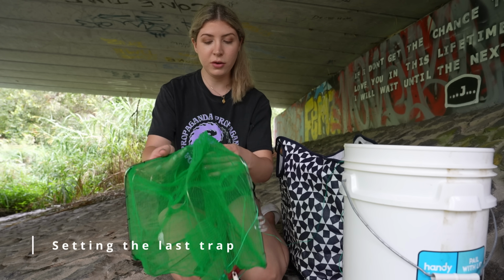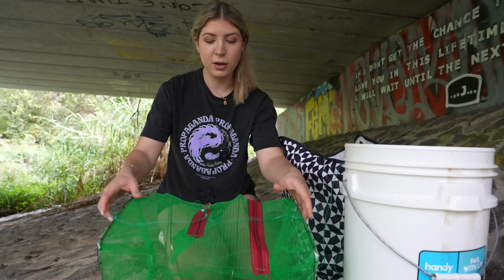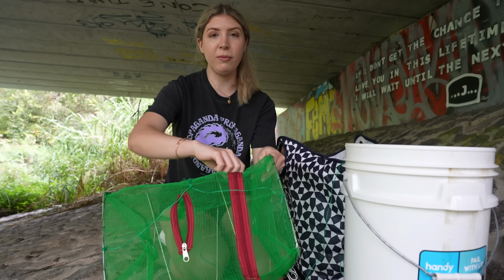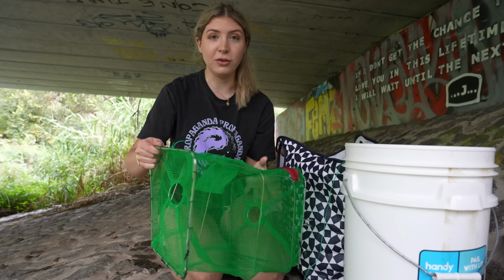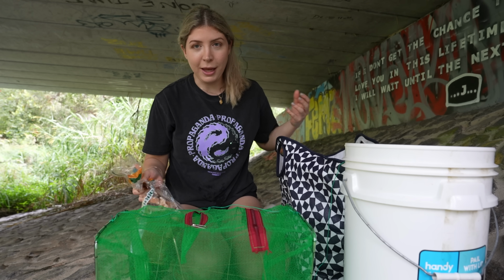We're just gonna undo it like that. These traps are so good, they just spring open. And then we've got 2 little zips. This is our zip for our bait, and then that's our zip for getting our fish out. The fish are just gonna swim in here, and then they'll get disorientated and trapped and hopefully not swim out, so we can just investigate, see what we've got, even though we won't be keeping any today.